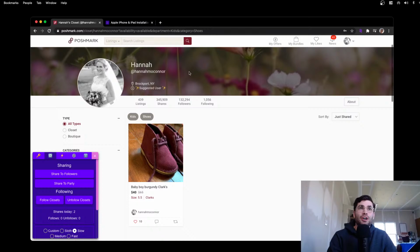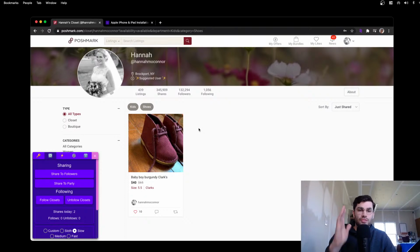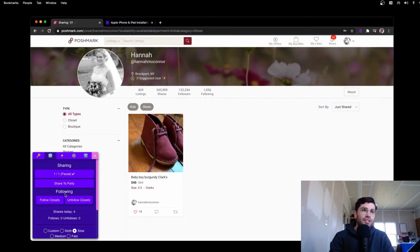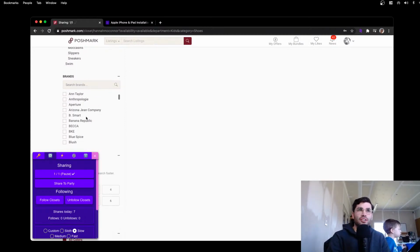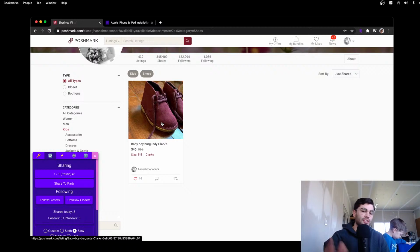So with this Poshmark filtering setting, you can use these filters, and then Closet Tools will adhere to those settings. So if I go to share to followers, it's just going to share one item. Loading items, 1 of 1, boom. It's the same thing for offer to likers or sharing to parties or anything like that. If you use the Poshmark filtering options, then you can get the exact items on the page that you want to share or offer or change prices on. A lot of people ask me, can I just change prices on a couple items? Yeah, you can just filter out exactly the ones you want up here, and then use Closet Tools.